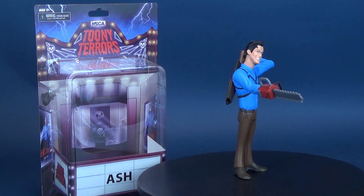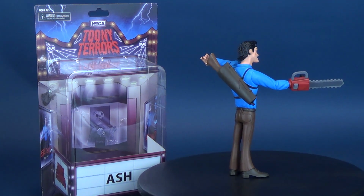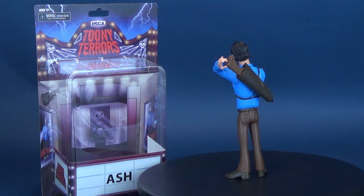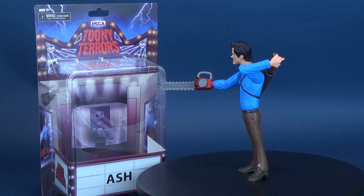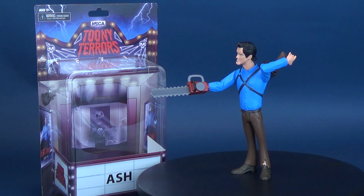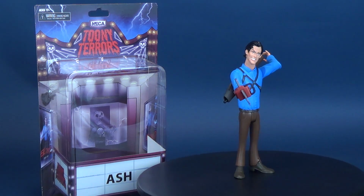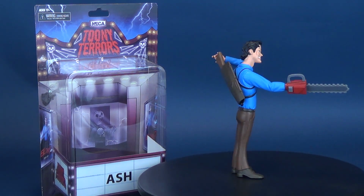Certainly as it goes, though, I'm always thinking in the back of my mind how companies can reuse these molds. I'd be thrilled just to see this guy get re-released as a Deadite Ash or Evil Ash. That would be certainly a nice touch as well. But we already have one Ash down, and we are going to be getting another Ash in the Toony Terrors line. Let's not eat up all the space with multiple Ashes, although that would be certainly right up my alley.